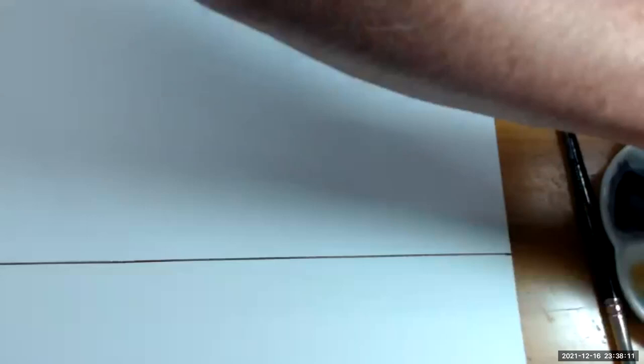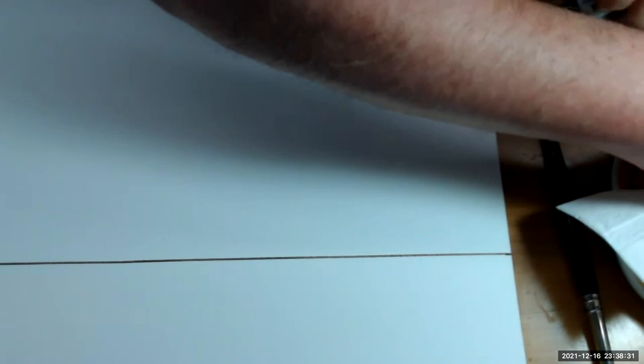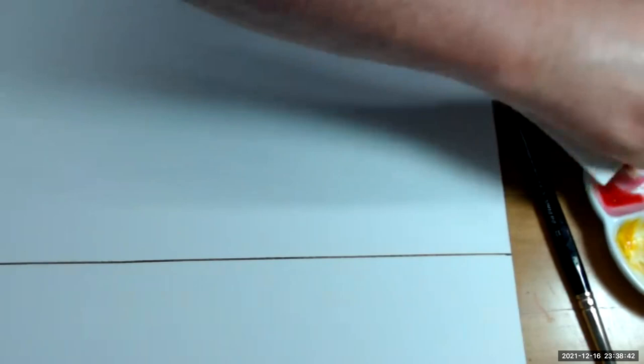Okay, we'll get the last two of these done first. Does anyone have a painting to show? Mark, have you done any paintings recently?